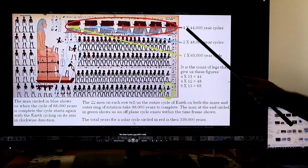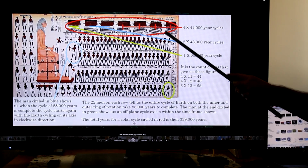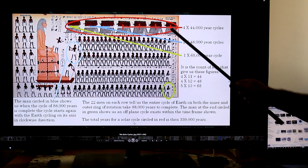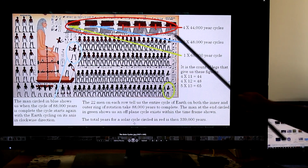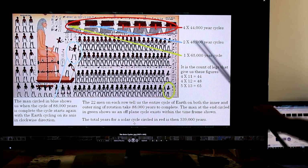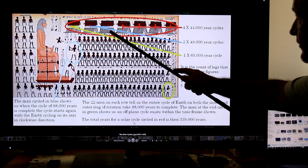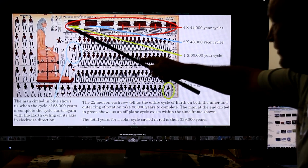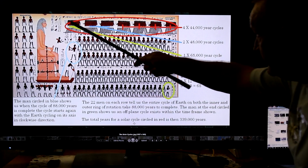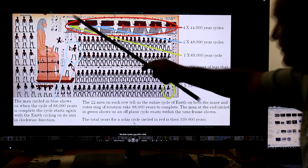Up here we've got 4 by 11, 4 by 11 counted in the legs of these men going across. The red ones, 1, 2, 3, 4, 4 by 44,000 year cycle, 2 by 48,000 year cycles, which is 4 by 12 on those two, and the last one is 5 by 13, which is a 65,000 year cycle. And there was only one of those.